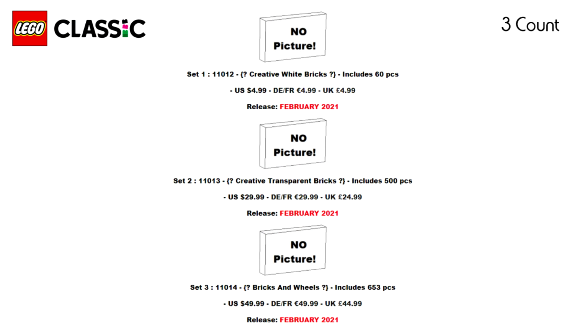Returning yet again, we have LEGO Classic with 3 sets in February. We have set number 11012, Creative White Bricks. That includes 60 pieces for the price of $5 in February. We have set number 11013, Creative Transparent Bricks.